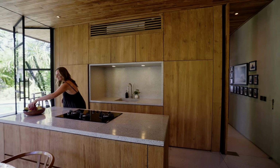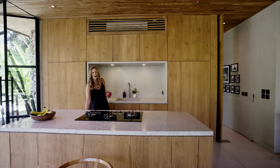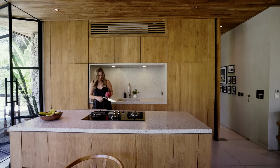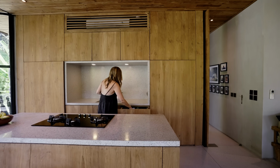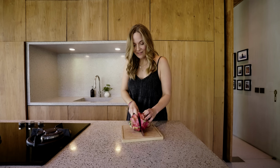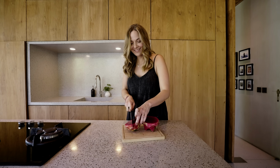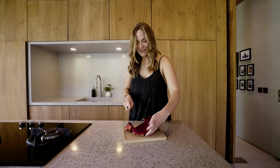So it is Bali. So I'm gonna cut up some dragon fruit because I'm hot, and why not? This could actually get quite messy. Oh, so good.